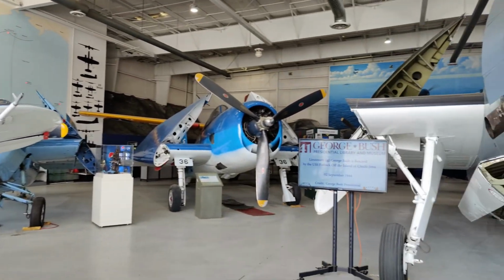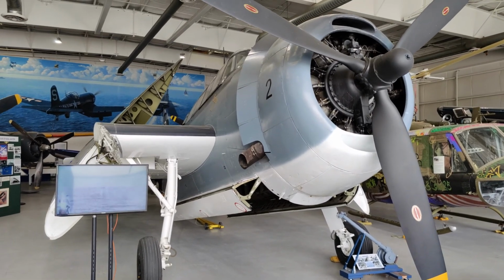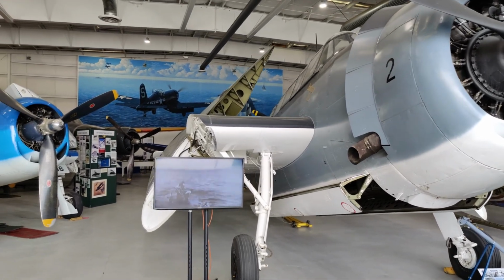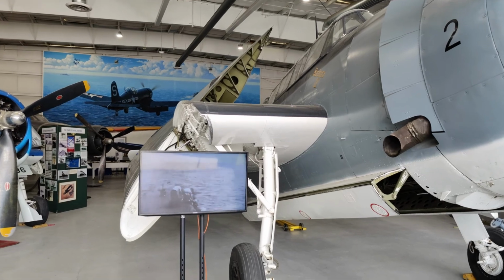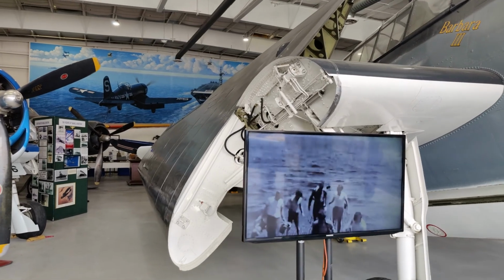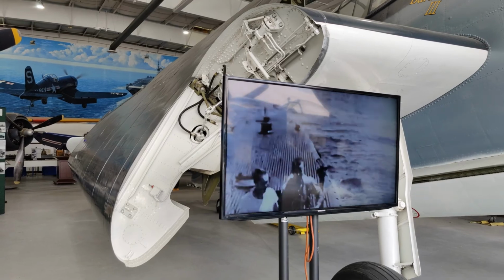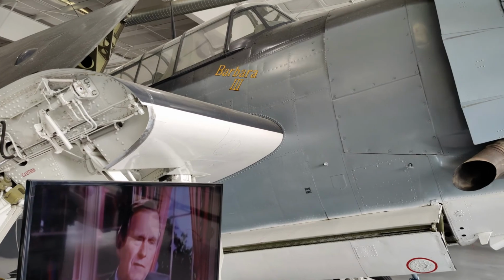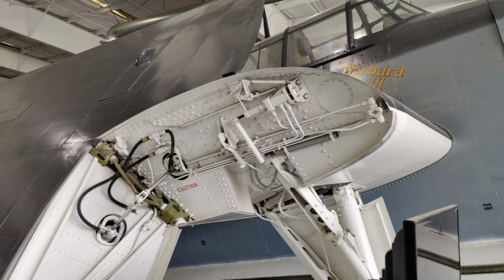This aircraft here, it's called a TBM Avenger. You could see it right there with the wings folded. And apparently these type of aircraft were the ones flown by the ex-president George Bush during World War II. He was shot down actually during one of the conflicts. I think they were depicting it here, and was rescued. Aircraft here, they painted it so that it looks like it's called the Barbara III, probably in tribute to his wife.